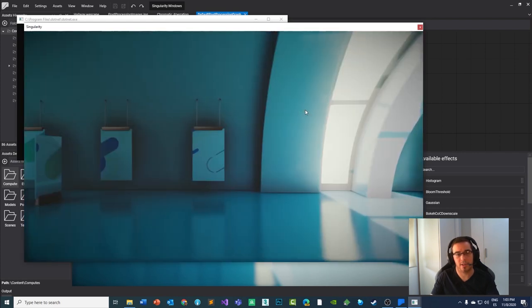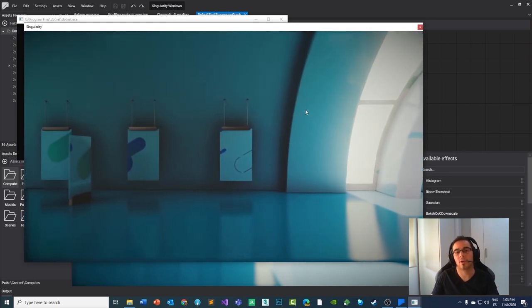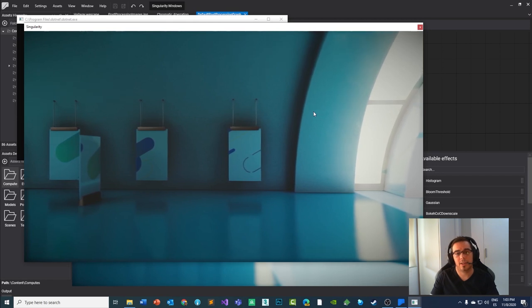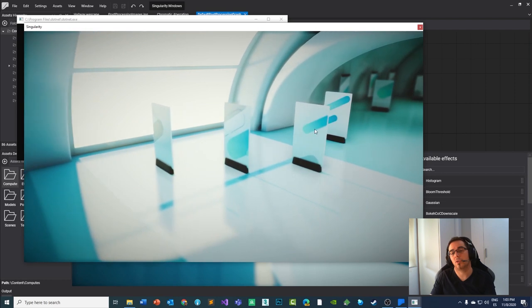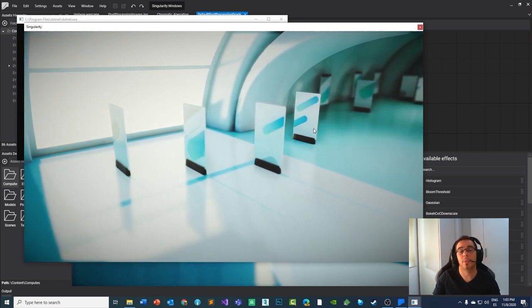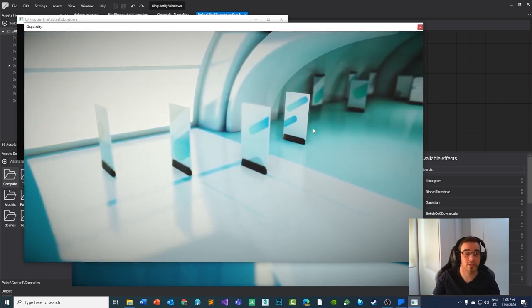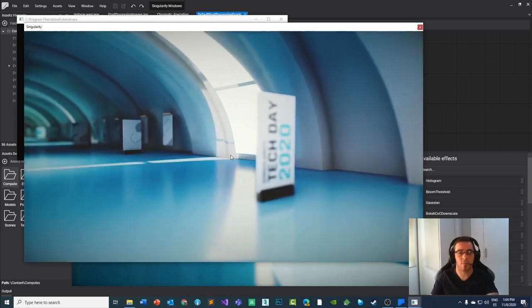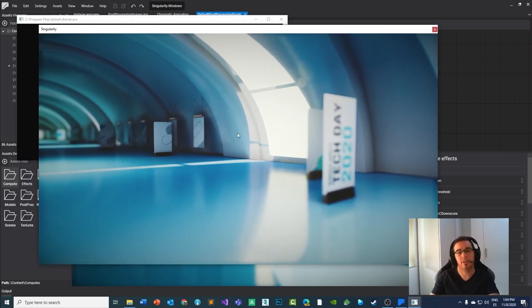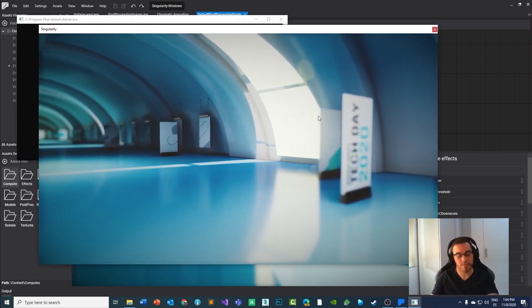And finally, our last effect is tone mapping and color grading. That allows us to map one set of colors to another to simulate different ambiences such as underwater, desert, something like that. Okay, voila, that is the result of our demo.